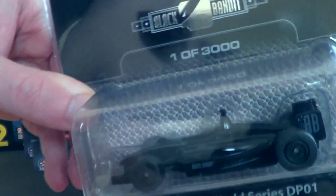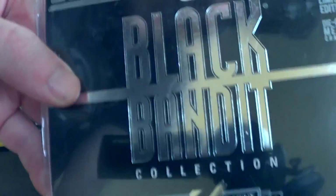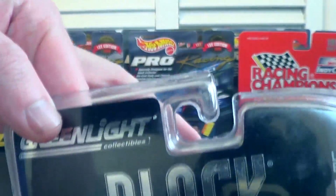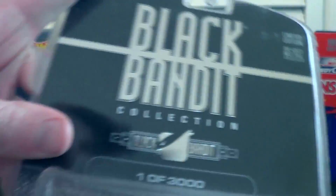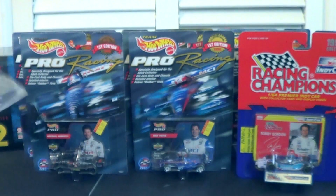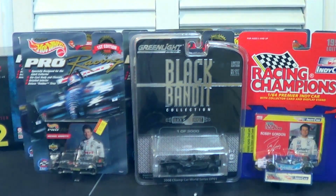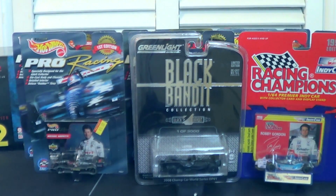Next car I found is a Black Bandit green light Panoz DP01. This is one of 3,000, though I'm not sure how many of those are actually out there. Got it for $5, which is a fantastic deal. I will be taking this one out of the box. This is one of the cars I bought to take out of the box because I've got the other Panoz DP01, the McDonald's one, and I took that one out of the box. So to keep the collection consistent, that's what we're going to do.